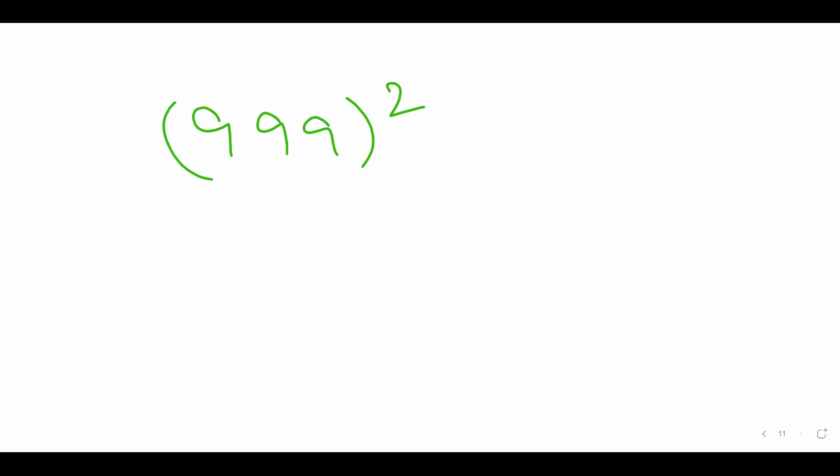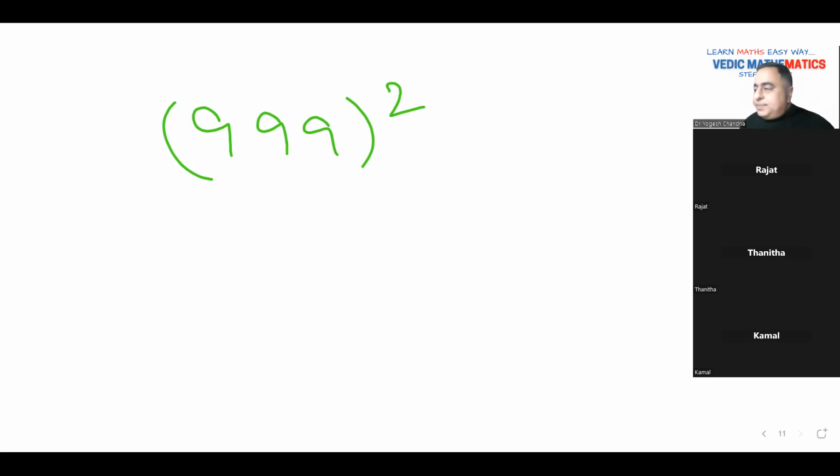Yes. What's the answer? Sir, 998001, sir. 998001. Now this is perfect, but if you followed this technique, it took more than 2 minutes. And the same question we can do with a number of techniques. If it is squares, then we have a method. If it is multiplication, then we have a method. And for a special type of multiplication, we have a different method. We'll do this again. Now, this was very difficult here.